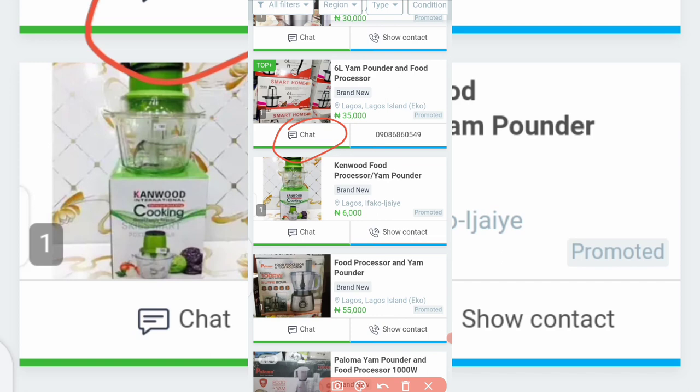Ensure you haggle prices with them. Bargain prices with them. You can see prices here, 35,000. Tell them you want to help them market this product. You'll be making sales. Then you haggle prices with them. Then the next thing to do before you start making that money, you need to advertise this particular product.